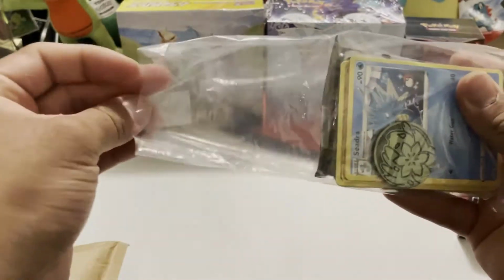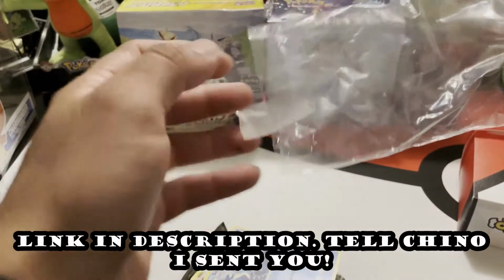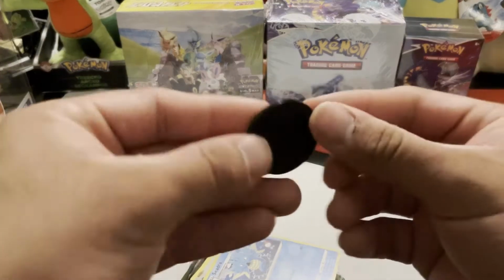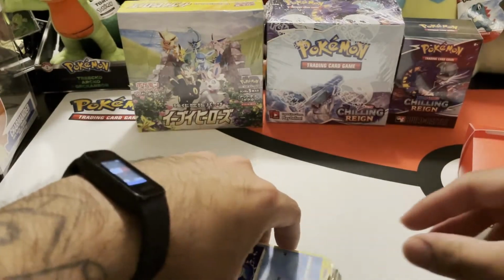Okay, I've never opened up one of these yet. I have seen them on eBay and stuff, so I think that's really cool. We'll start with the coin. Actually, I've been getting a lot of coins from all the packs and stuff, and I love the coins. They're so pretty.